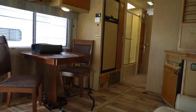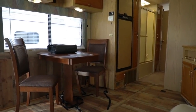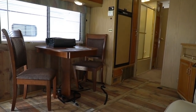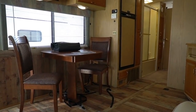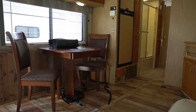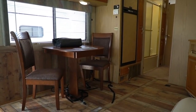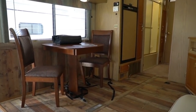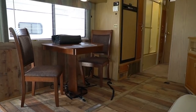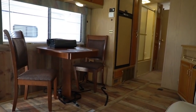Here's the thing about a motorhome like this. I know so many people are first-time RV shoppers. You're looking at RVs. You want to know if you want to get into RVing. You don't want to spend a lot of money for your first RV. And you don't want to lose a lot of money if you decide it's not for you. Well, here's the thing about a motorhome like this for $14,900. It's going to be worth this price in this condition for the next few years.